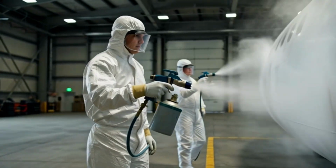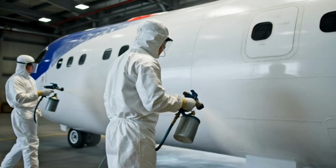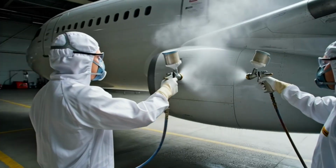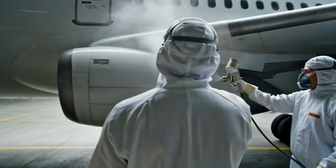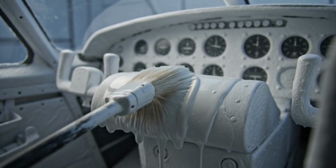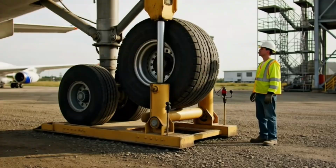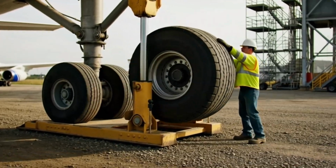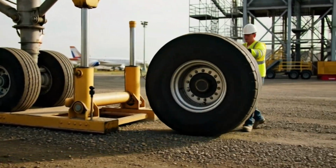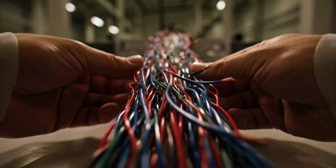A protective latex coating shields aircraft from sun damage. This coating can preserve planes for decades. Tires and braking systems are often refurbished. Copper wiring is separated and recycled.